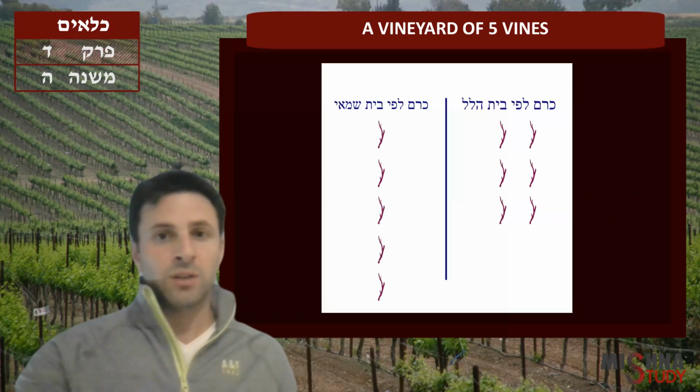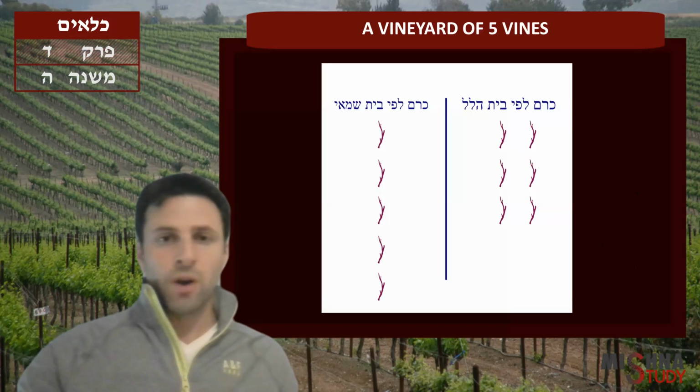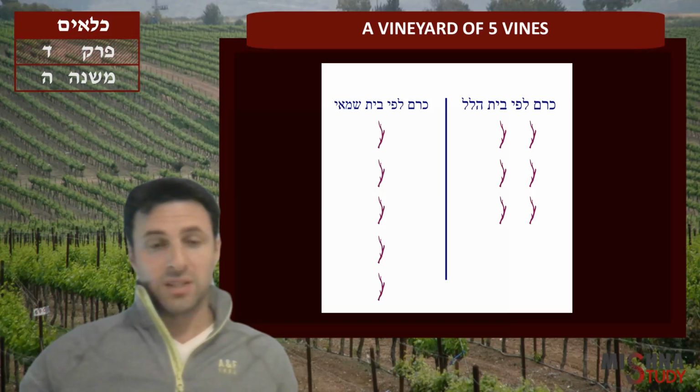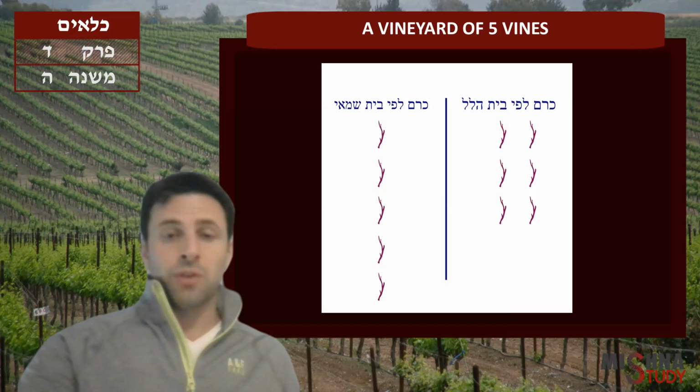So if you have a picture over here, according to Bet Shammai on the left, 5 vines, one after the next in 1 row, that's considered a vineyard. You have to distance 4 amot from that. Bet Hillel says you need to have 2 rows. If you have, let's say, 3 in each row, that's the simplest case. That's when you need to distance 4 amot from that vineyard.